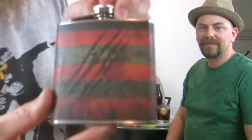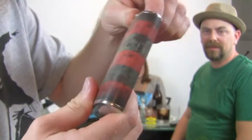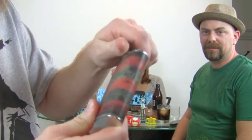So it's Freddy's jacket. It's actually Freddy's white kind of sweater, with the slash marks already. I don't have that, because I don't get the horror block. Am I a horror fan? No, but I do have a lot of flasks because apparently people think I'm an alcoholic. That's what they give me. You have a show called Drunk Takes. Who would have thought you ever drank alcohol?